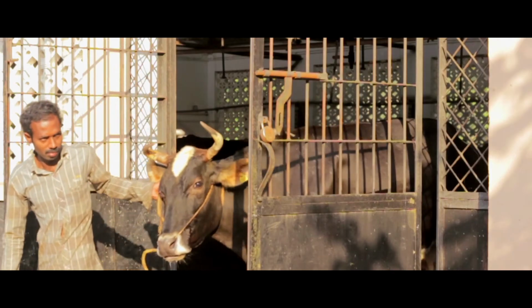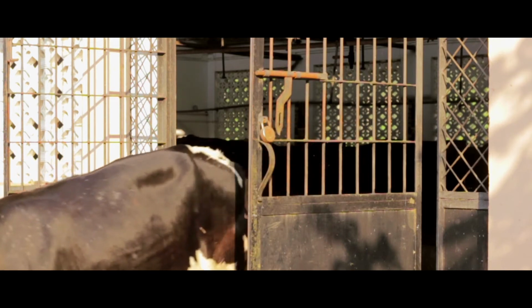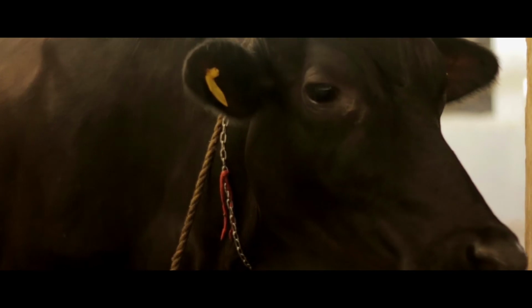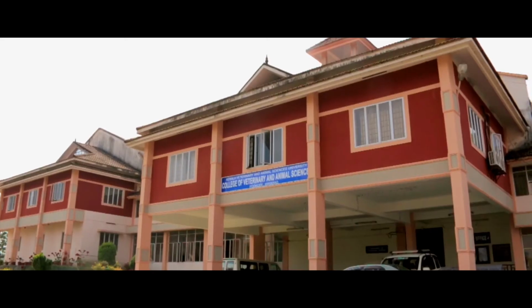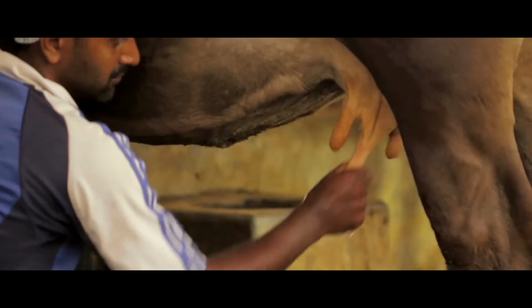When the cow is being treated with antibiotics, we must not sell or consume its milk until the withdrawal period is over. To control mastitis, technical and laboratory assistance are provided at the Kerala Veterinary and Animal Sciences University.